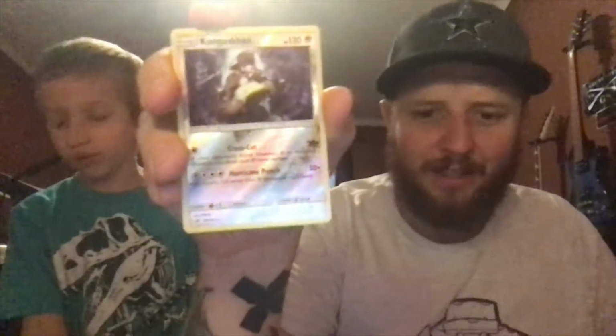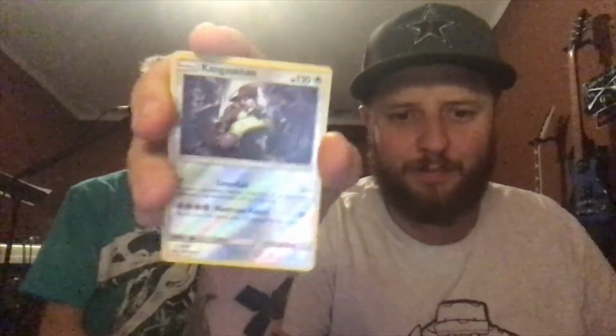Ooh, reverse holographic Kangaskhan. That's cool. That is beautiful. And a Team Skull Grunt. You're right, Daddy. All right. That is cool. Daddy, I got this one. You want that one? This one's next.